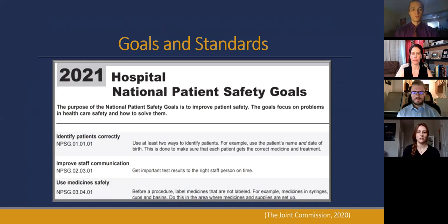According to the Joint Commission, the first goal listed under the Hospital 2021 Patient Safety Goals is to identify patients correctly. The Joint Commission states that correct patient identification is critical for patient safety, especially when it comes time to administer medications and drugs.